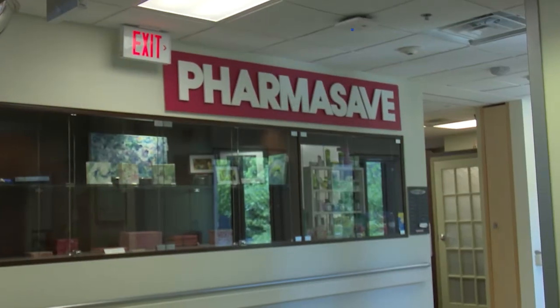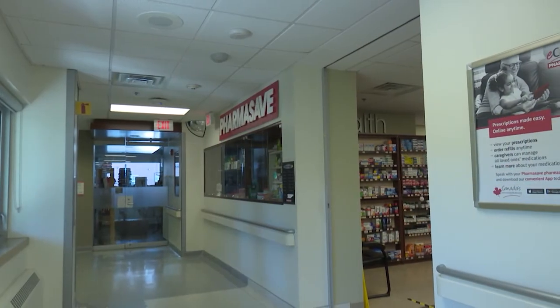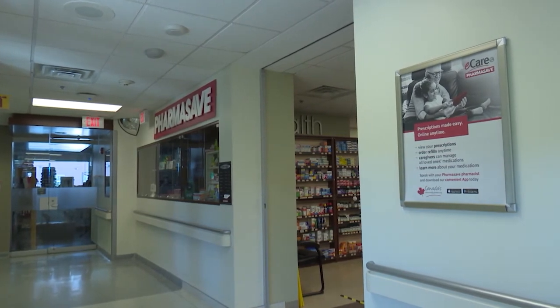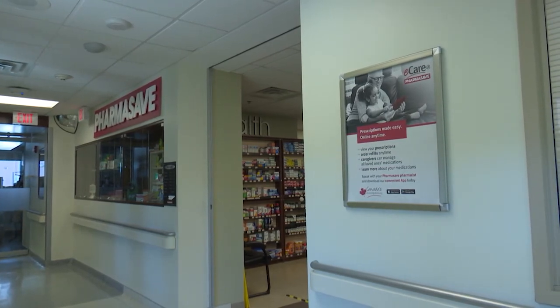At the Woodstock Hospital, we have a PharmaSafe pharmacy on site that can fill your prescriptions while you receive your treatment. This pharmacy carries all the specialty medications that may be related to your cancer treatment. If you are interested in using their service, please bring any health insurance with you so they can process your prescriptions.